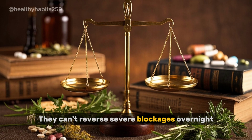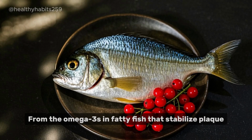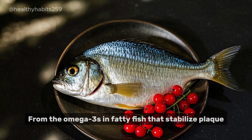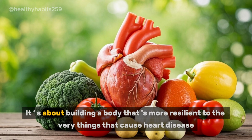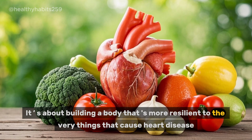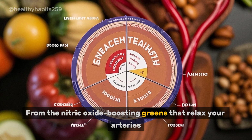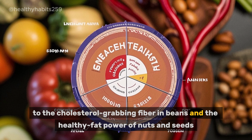It can't reverse severe blockages overnight, and they're not a replacement for medicine your doctor prescribes. From the omega-3s in fatty fish that stabilize plaque, to the antioxidants in berries that protect your blood vessels, it's about building a body that's more resilient to the very things that cause heart disease. From the nitric oxide-boosting greens that relax your arteries, to the cholesterol-grabbing fiber in beans and the healthy fat power of nuts and seeds.